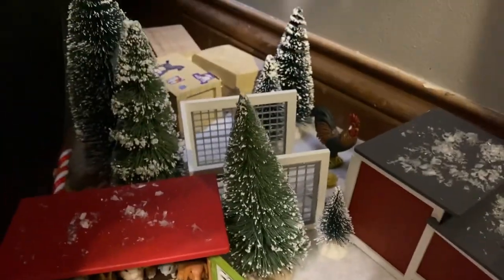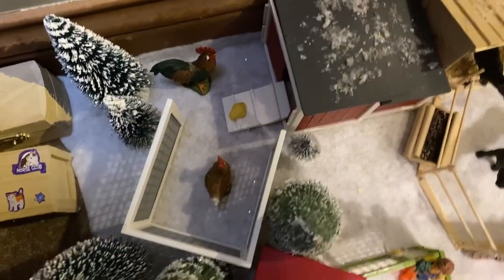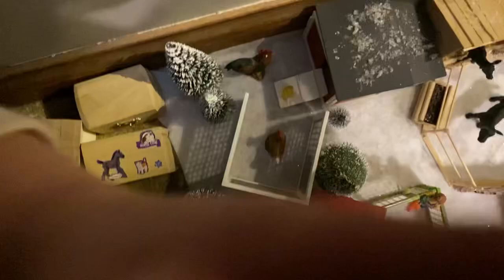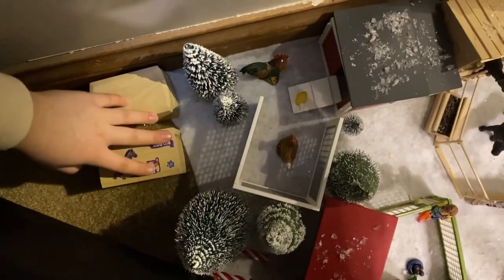In the way back, I'm actually gonna go from a different angle. We have our chicken hutch with their little outdoor area. We have our hen, our rooster Rudy, and then we have a little chick. And inside, they have some bedding, and there's another little chick in there. There's also some tack boxes back here, but we'll just ignore these.